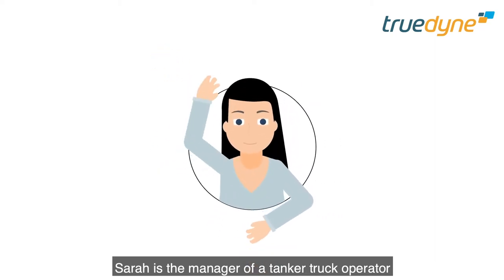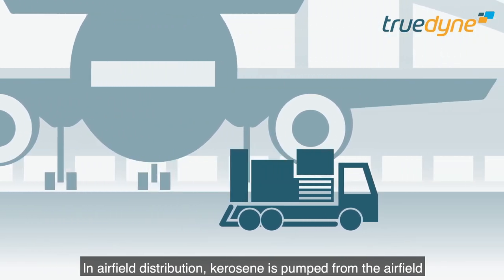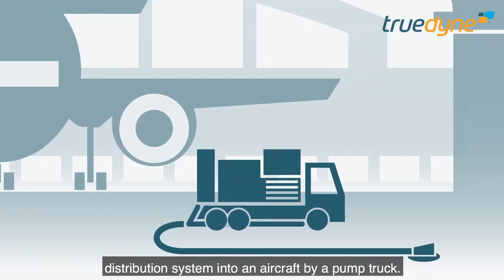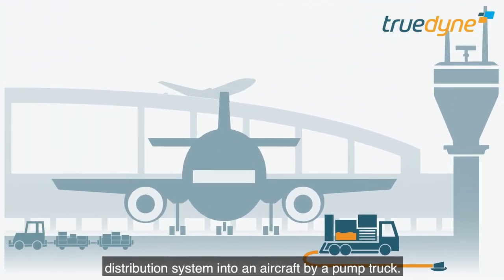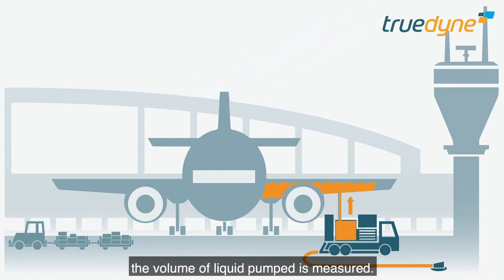Sarah is the manager of a tanker truck operator that delivers fuel to airports. In airfield distribution, kerosene is pumped from the airfield distribution system into an aircraft by a pump truck. As part of the standard procedure, the volume of liquid pumped is measured.